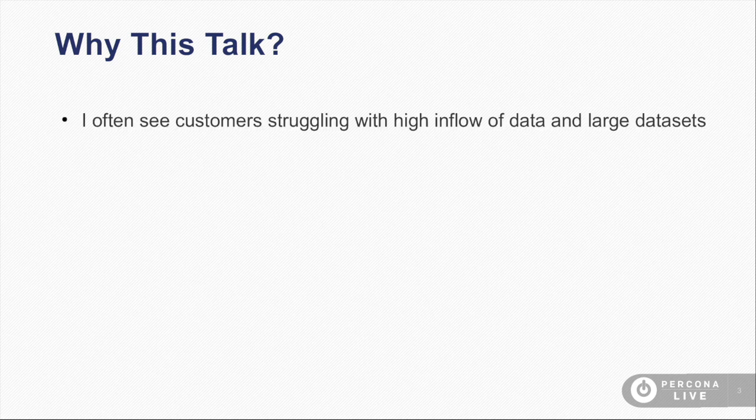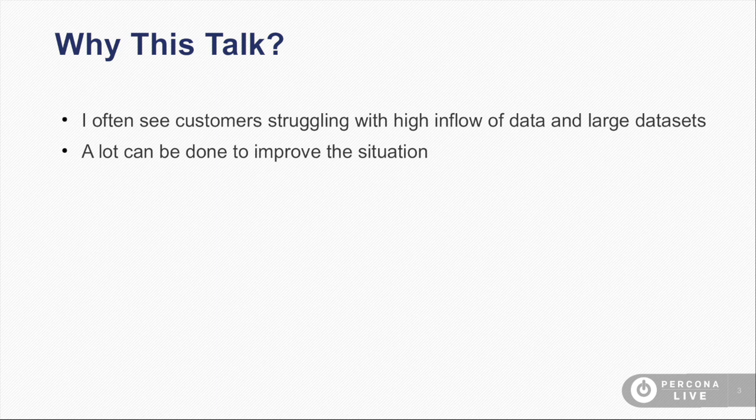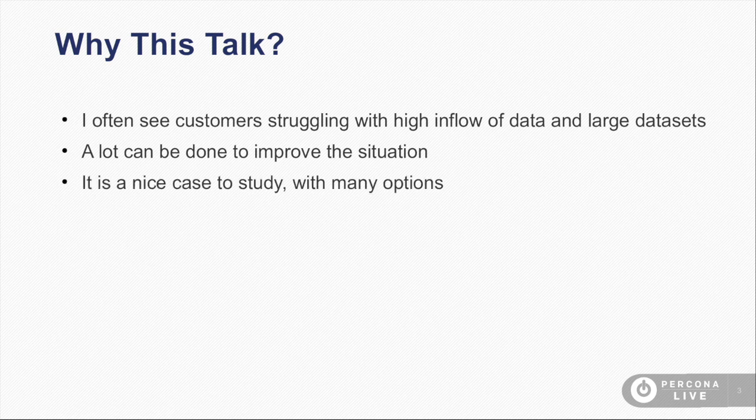So why this talk? I have happened to work a lot with customers that were sending a lot of data to MySQL, and they were struggling. So I explored a few things with them, and after that, on my own, just to remove some dark areas in my understanding. And I found that there's a lot that can be done to improve the solution without doing much, so it's pretty interesting. And it's also a nice case study that we can iterate on solutions and have many options.